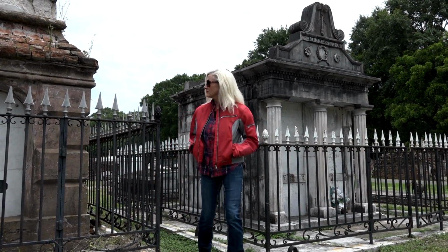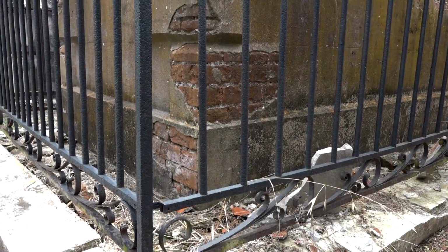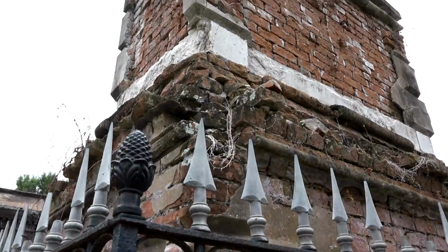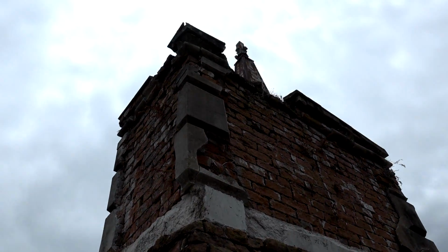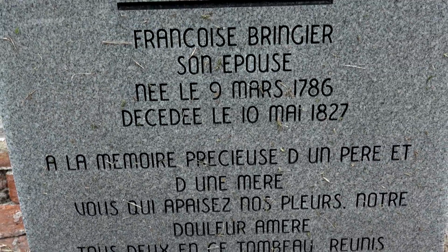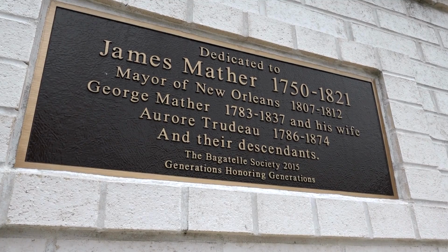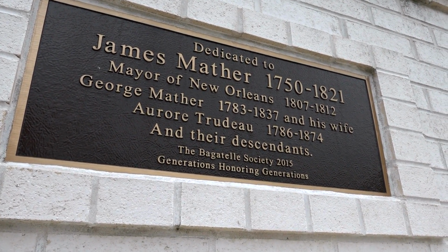Before leaving St. Michael's, you might want to spend some time in the cemetery. Many of the old graves here actually predate the current church building and were moved here after it was built. Some of the headstones are in French, and several notable people are buried here, including a former mayor of New Orleans.